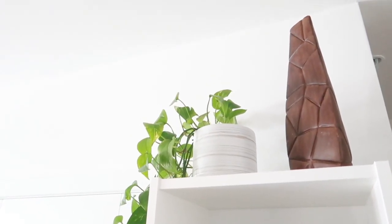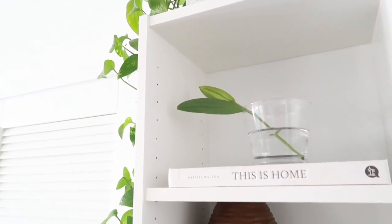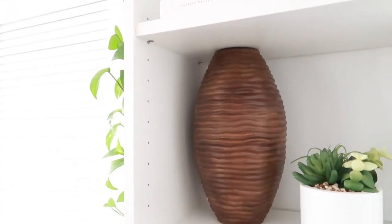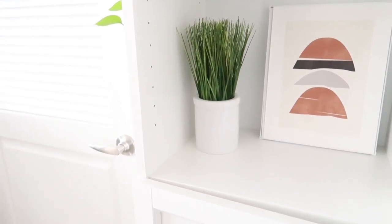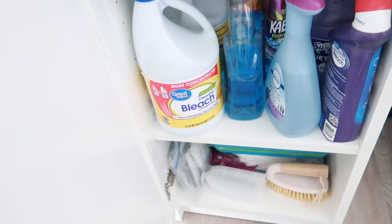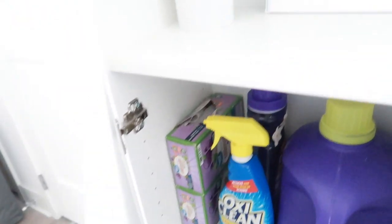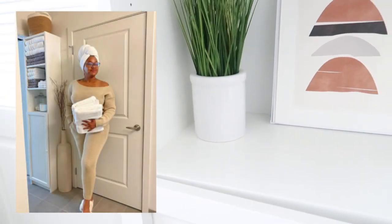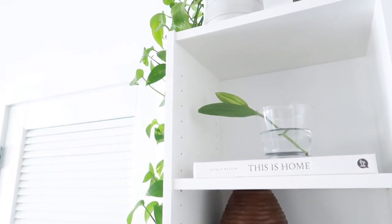First up, for my alternative ways to utilize the Billy bookcase, is this sleek and modern laundry storage hack. But you can't tell offhand that that is what it's used for, because there's a bottom door that conceals all of my laundry products. And when I moved into this space, I knew that I was going to use it for some type of storage. I just was not sure, because it was previously used as a linen closet in my one bedroom apartment, because the bathroom did not come with a linen closet.